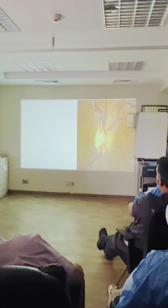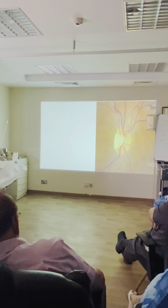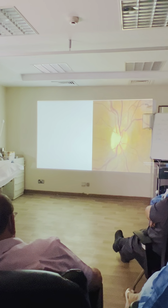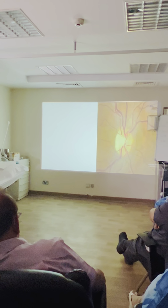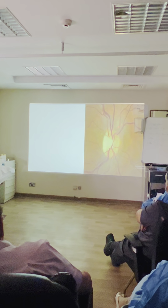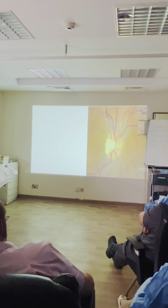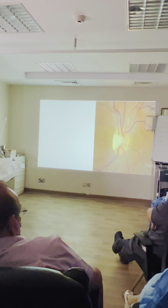When you examine the retina, we have our colleagues from ophthalmology, they have more experience than us, for sure. This is the normal fundus, and this is the optic disc. It has a well-defined margin, and these are the vessels, and all the retina here. There is no hemorrhage or any exudates. This is the normal fundus.